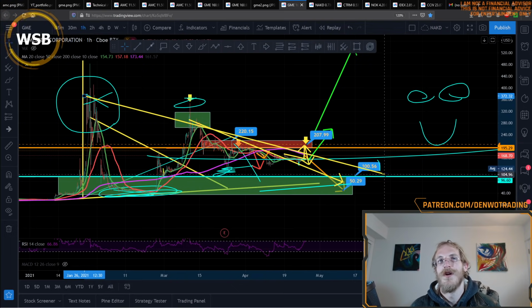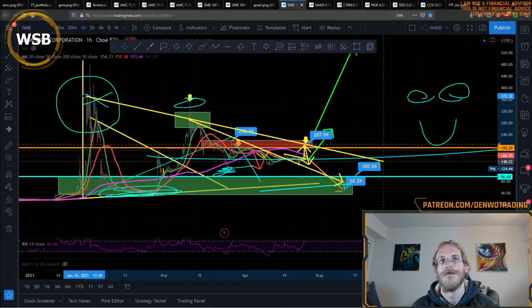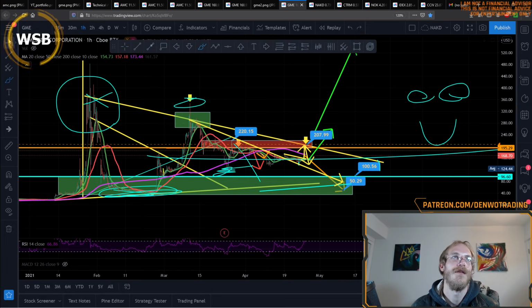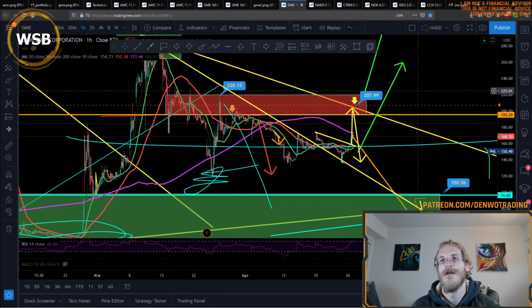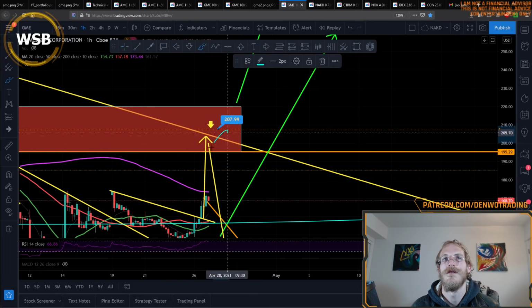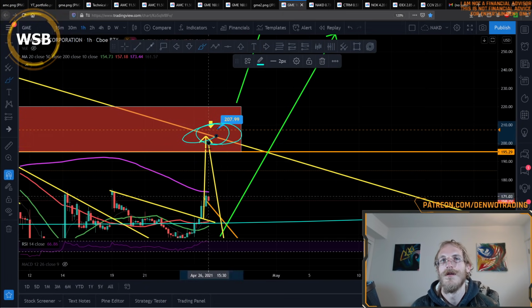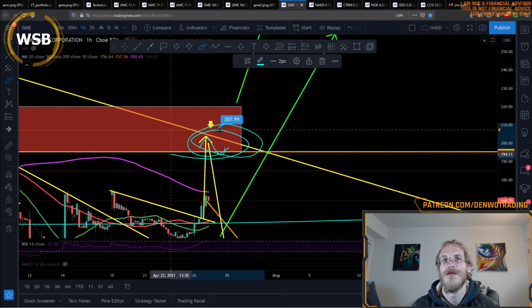This is the real wedge. I'm gonna put it about here, lined up with this previous area too, this other local top. And what that does, it actually puts the wedge exactly where the price is right now during the after hour pump, up just underneath $200 here. It's testing that wedge right here.